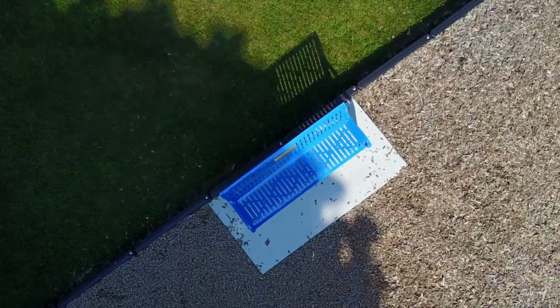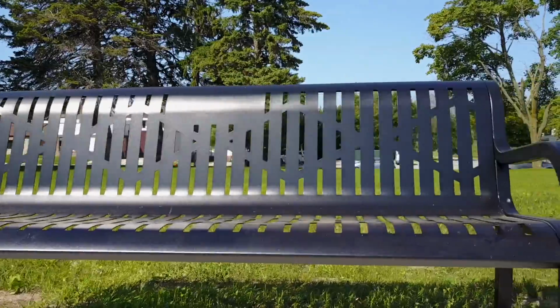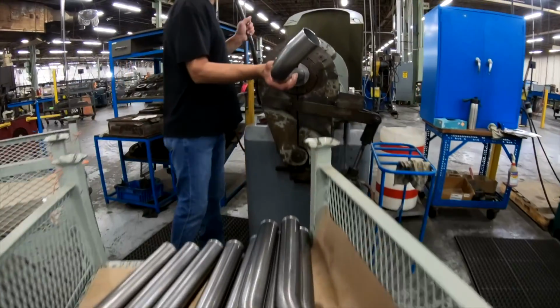The designs are beautiful. The site furnishings limit the connection points of dissimilar materials. The welds are full. There isn't places for water to get into the tube structures and rust from internally. All the fasteners are stainless steel. This leads to a product that's durable, that'll last for generations, and it's beautiful.